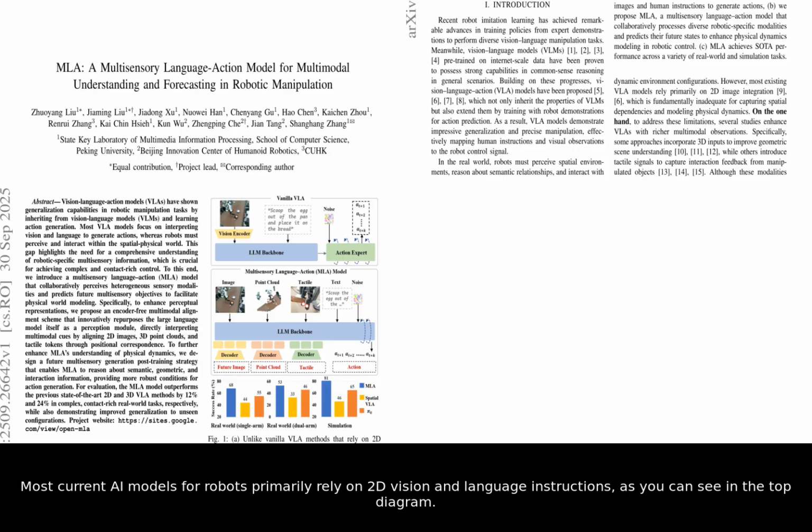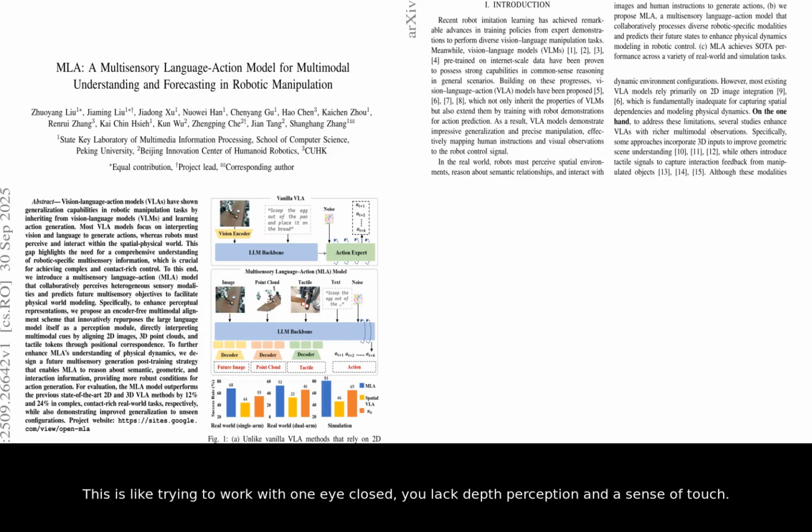Most current AI models for robots primarily rely on 2D vision and language instructions, as you can see in the top diagram. This is like trying to work with one eye closed. You lack depth perception and a sense of touch. But what if a robot could see in 3D, feel what it's touching, and understand language all at once?